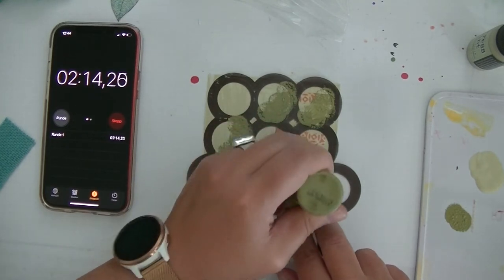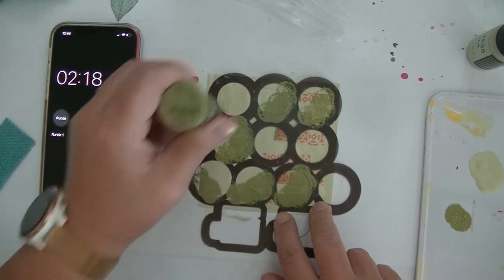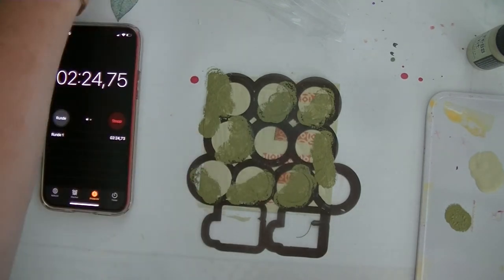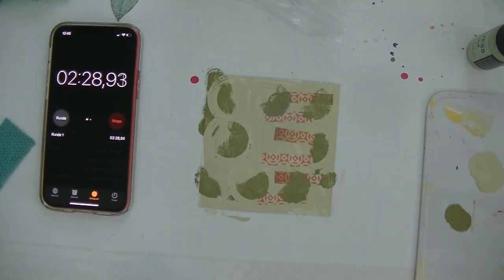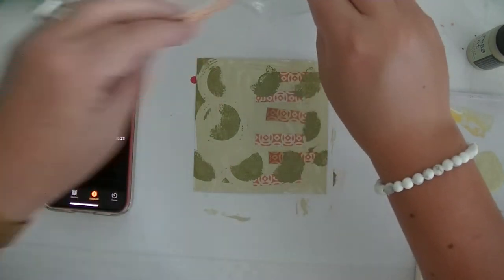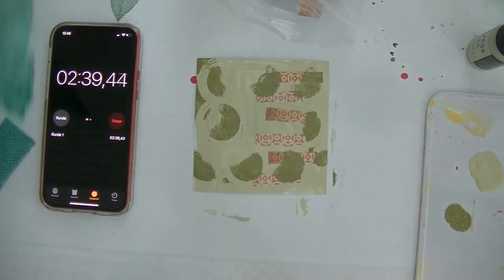Really no plan here, nothing, just doing random things. And I don't mind if it turns out ugly, I'm just doing stuff. So what next, panicking about the time. 2 minutes, oh my goodness, that goes fast.